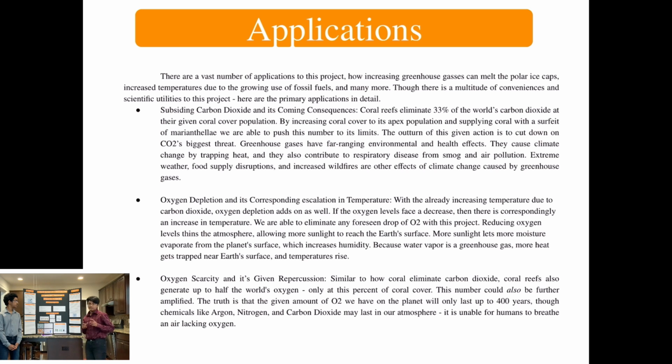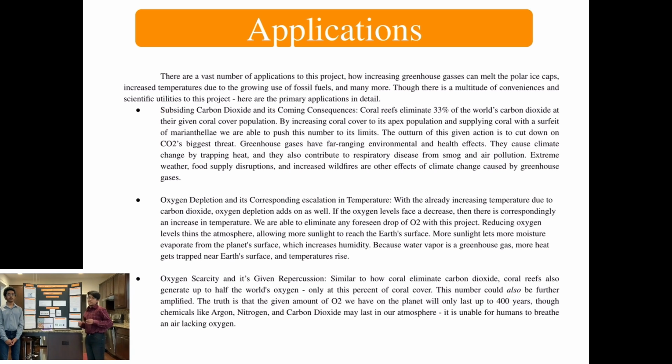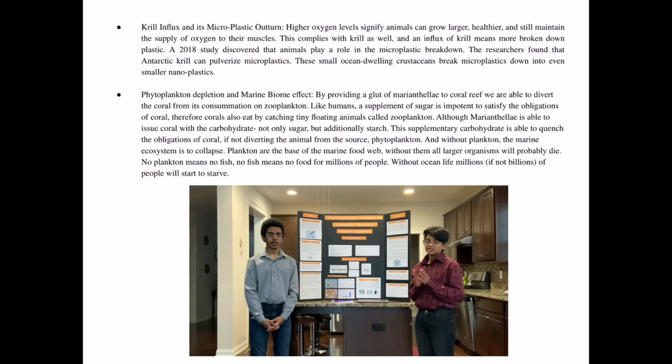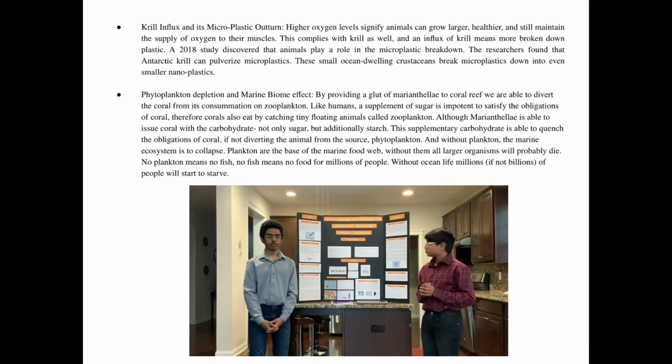CO2 is something that is eliminated by corals, but corals also produce oxygen. They produce 50% of it on planet Earth. We'd like to make this number even further amplified. And the truth is, the amount of O2 we have on this planet will only last for 400 more years. Though chemicals like nitrogen, argon, or carbon dioxide may last in the atmosphere, it's impossible for humans to breathe in air lacking oxygen.